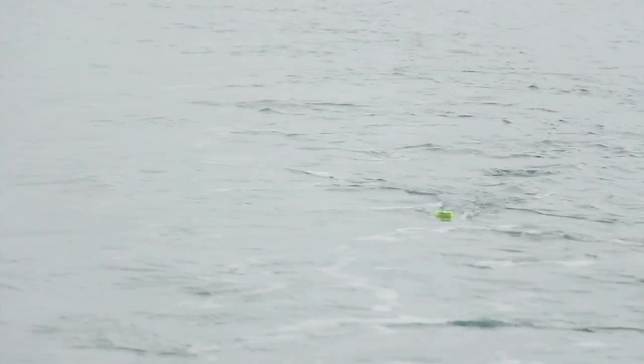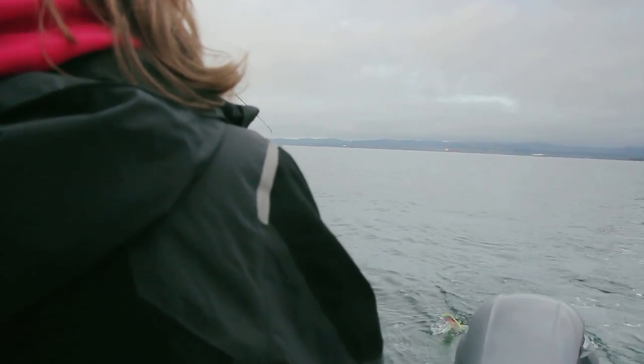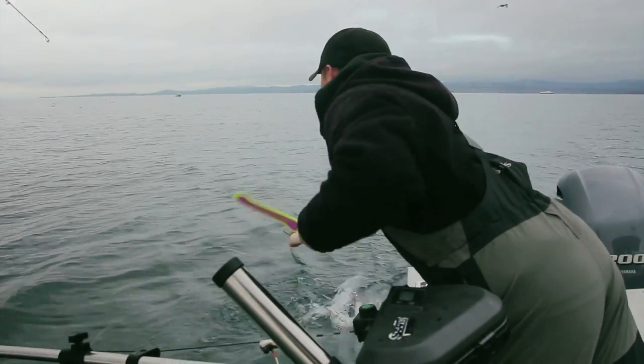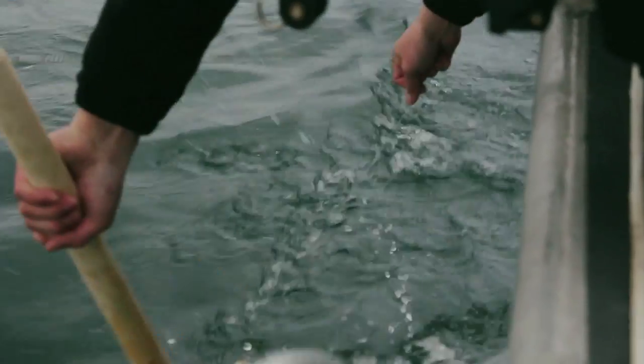We're gonna run out of bait at this rate. Nice one, but he's just under. Short. This one's chunky, he's healthy. Is he? A little bit fatter than some of the others?